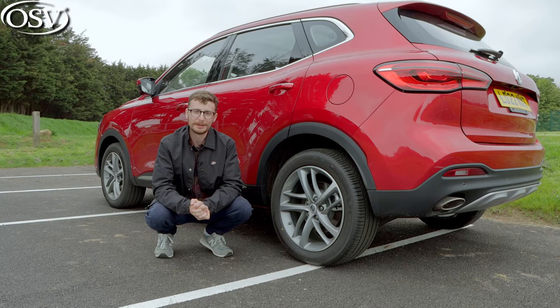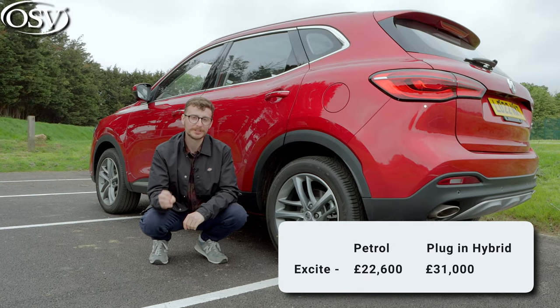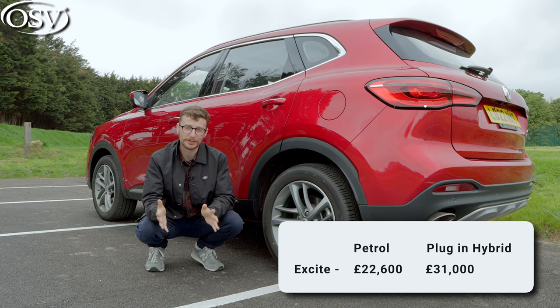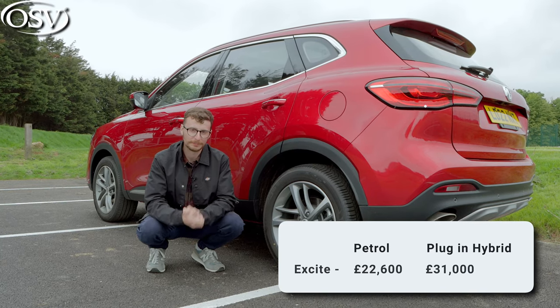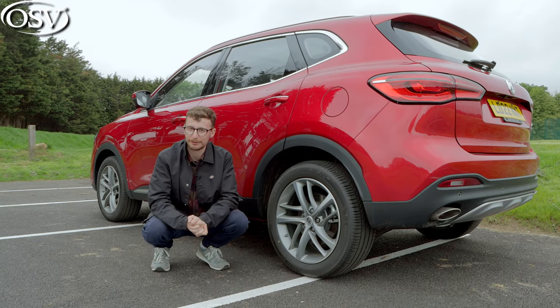Okay, let's talk about trim levels now. Okay guys, there's two trim levels available. The base spec Excite starts from £22,600 with the petrol version and £31,000 for the plug-in hybrid. And for that, you get these 18-inch Hurricane alloy wheels.